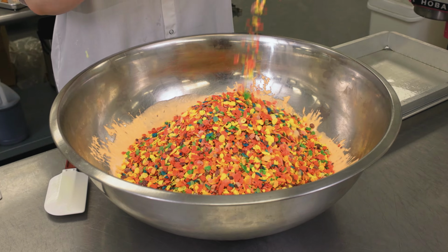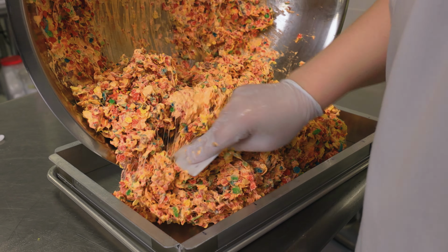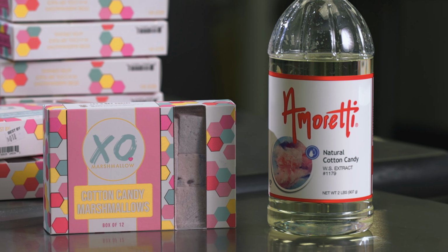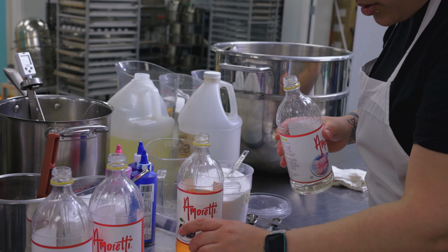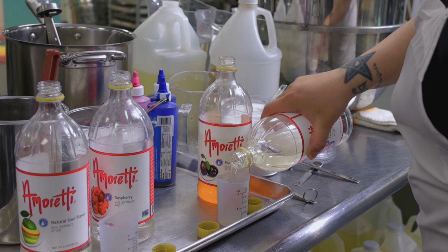It's very hard to find a cotton candy marshmallow flavor that isn't actually cotton candy. And so it led us down a journey to find the best possible extract for our customers. And that's kind of how we found Amoretti. We said, let's test these out, and loved all of the natural extract options. And then as we have grown, so has Amoretti. So we just have nonstop ideas, ingredients, things we can mix together. So it's been really great.